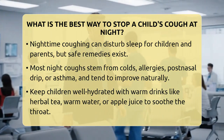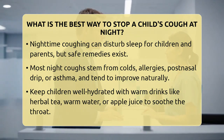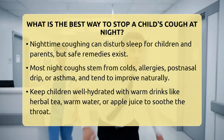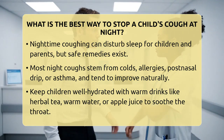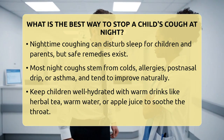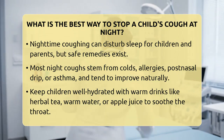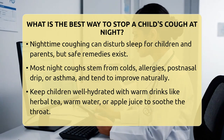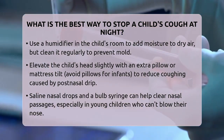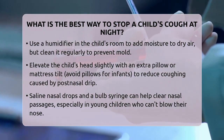Hydration is key. Encourage your child to drink plenty of fluids during the day. Warm liquids like herbal tea without caffeine, warm water, or warm apple juice can help soothe the throat and thin mucus, making it easier to clear from the airways. Using a humidifier in the child's room can also add moisture to dry air, which often worsens coughing. Remember to clean the humidifier regularly to prevent mold or bacteria buildup.